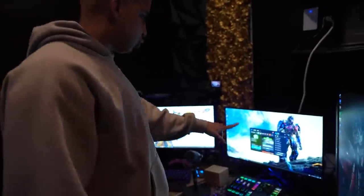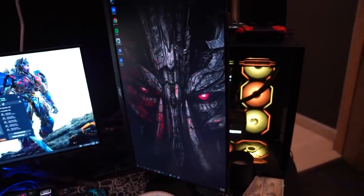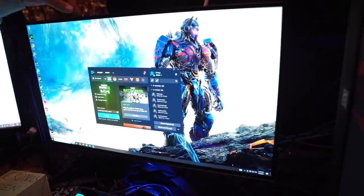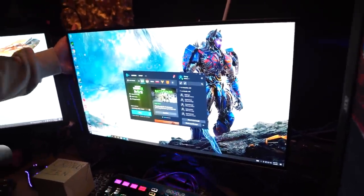Right now, I have a triple monitor setup. This one is obviously for chat. And this is where I play my games on, where the 4K monitor is. Looks absolutely beautiful. Get the back of the monitor. Look at this. That's some next level tech, right? It looked like Tony Stark put it there.